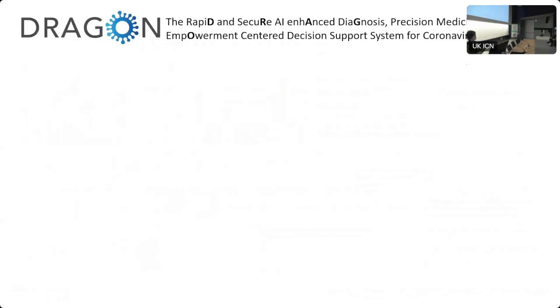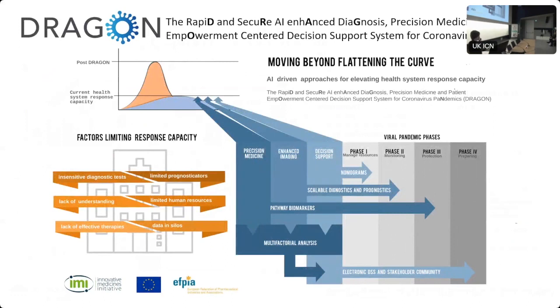So that brings me onto the current project that we're working on, which is the Dragon Consortium, which has brought together so many different people from so many different backgrounds. So we've got people based in CT scanning and AI, where they take the picture of the CT scan and generate quantitative data, and from that are able to predict the severity of COVID without the need of a clinician.